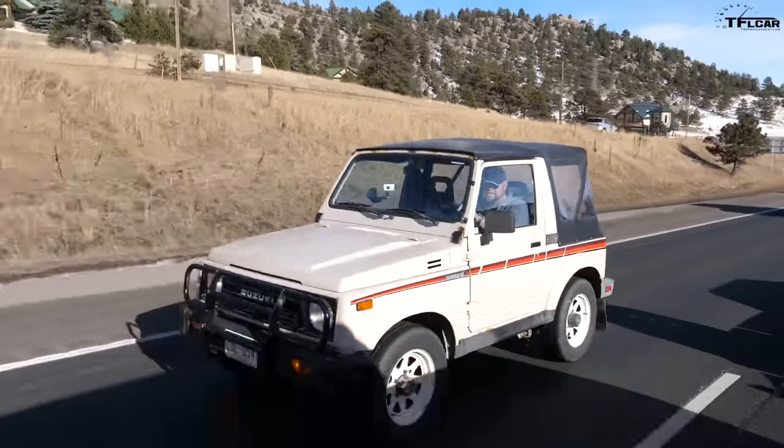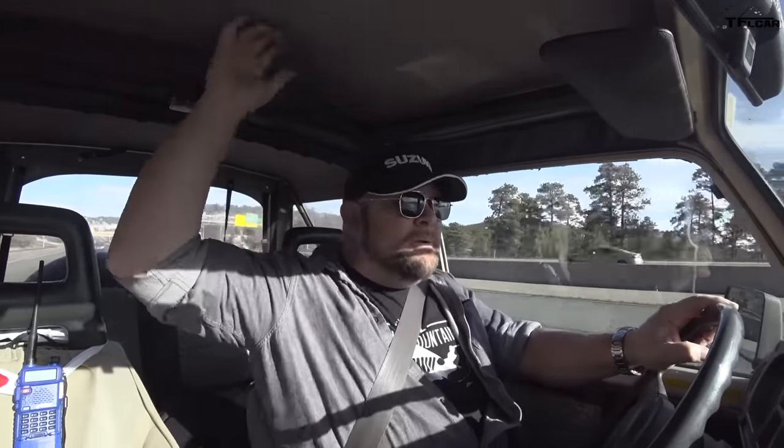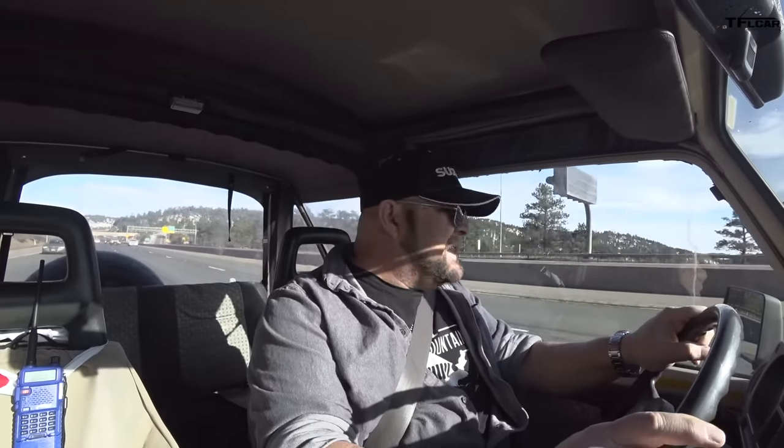It's a beautiful day in Colorado for this. And as long as I can stay in fifth gear, as long as possible, I should get pretty good mileage with this car. When it was new, these things were rated between 25 and 27 miles per gallon on the highway. I believe that depended whether or not you had the tin top or the lighter roof. So technically speaking, this is the lighter vehicle.